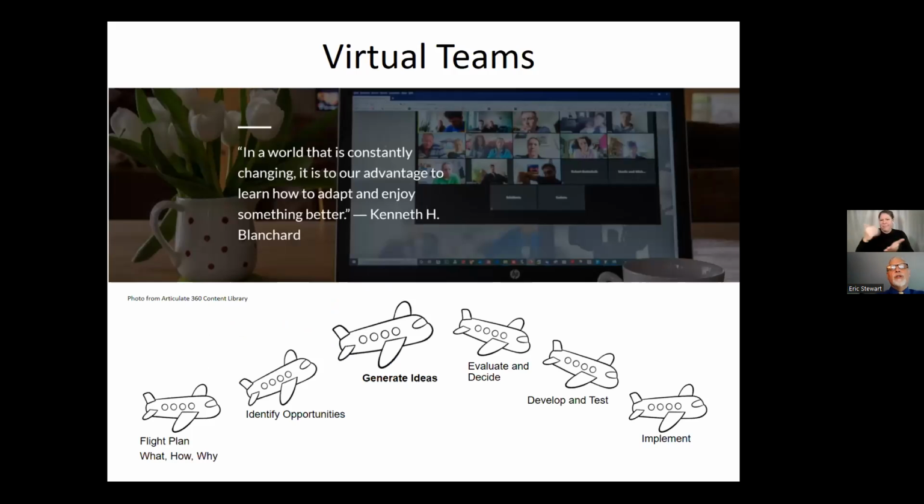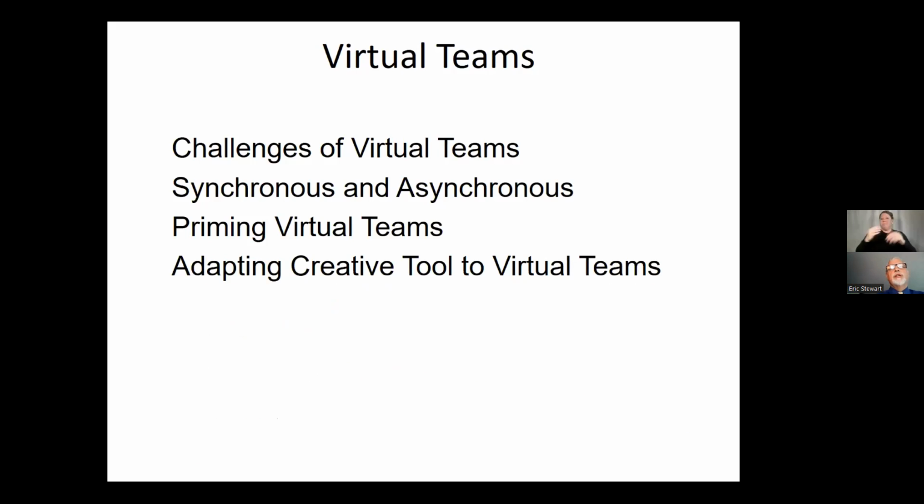So what about virtual teams? Virtual teams have some challenges behind them because we're not face to face. Many of the tools that we had were really designed for in-person teams. How do we apply this to virtual teams?